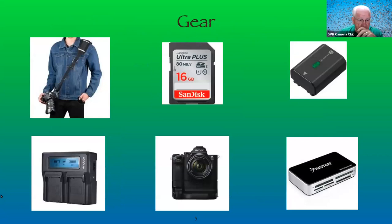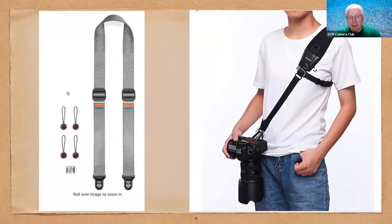First thing we're gonna do is talk about gear, okay? And one of the first things to think about, and most people don't even think about it, is the strap. They get a strap with their camera and they use it. Usually the straps you get from your camera, if you do any serious photography, are useless. One, it's too small, it cuts into your neck, it's fatiguing, and doesn't support your camera very well.